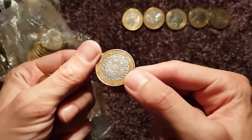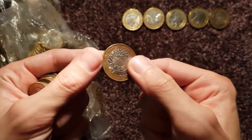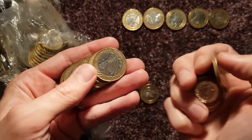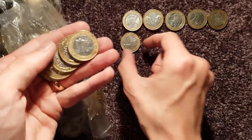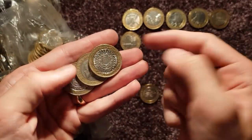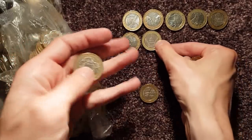That's a bit discoloured, isn't it? Doesn't look fake though, just discoloured. Oh, we've got Brunel Arches there. That's another common one though. And St Paul's, that's the most common one we find.